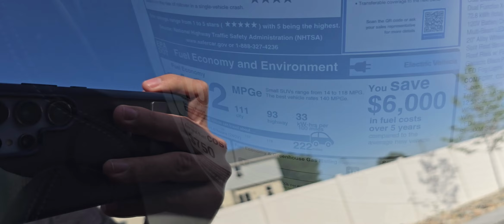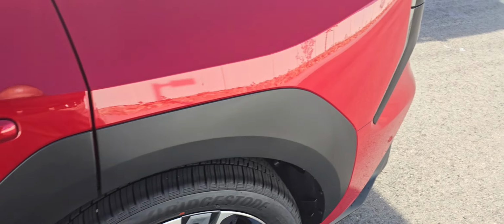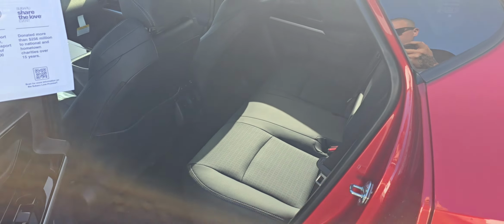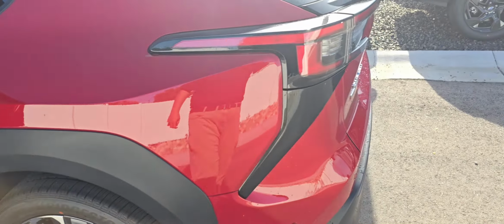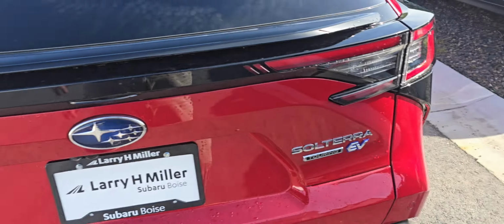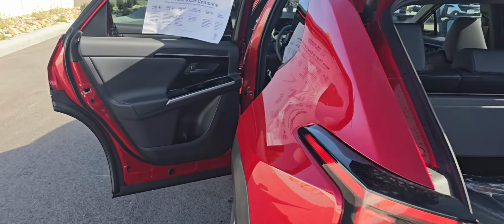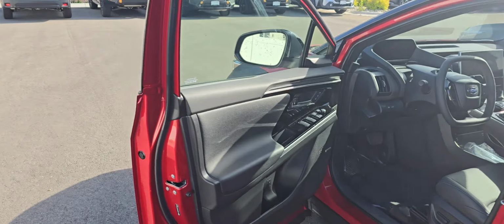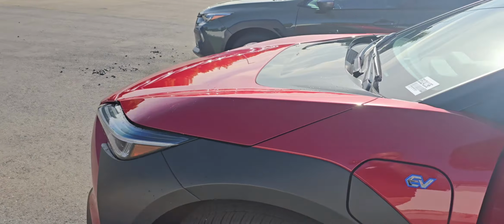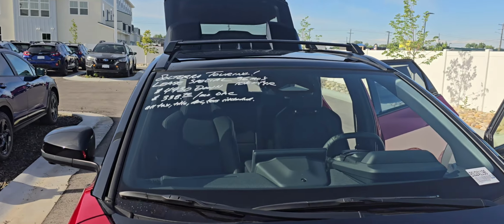But its benefits. You can see it right there. 102 mile per gallon equivalent. So for those of us like me in Idaho who don't have very expensive electricity, this vehicle is incredibly inexpensive to operate. Now I know what you're thinking. Man, these things are expensive. They use more cobalt mining, which actually is worse for the environment. And some of that's probably true. But they're affordable as hell.